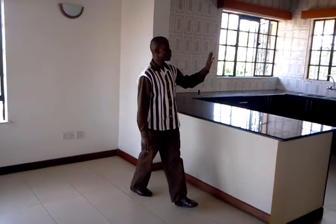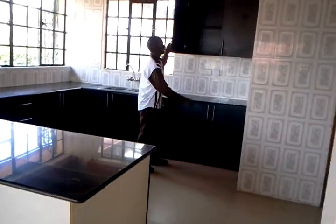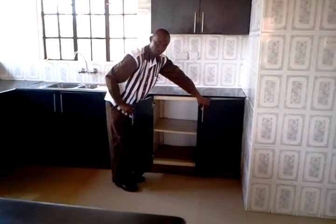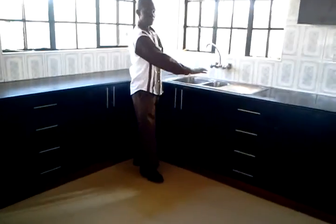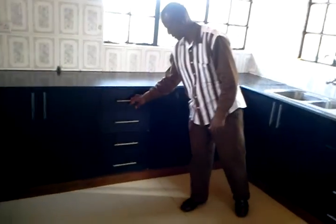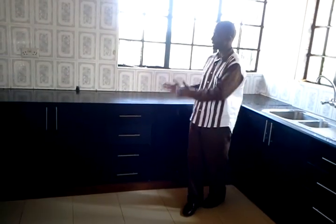It has a lot of storage cupboards right here. Storage space. Even down here, a lot of storage space. It has a double sink for washing your dishes and a granite top here. There are more storage spaces here for your utensils and dishes. There's also natural lighting so that whenever you're doing your cutting and everything, you can see what is happening. You have the electrical fittings right here for the microwaves and everything.